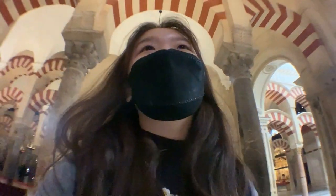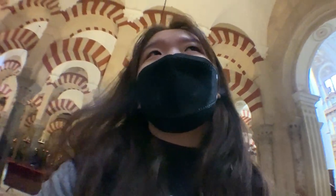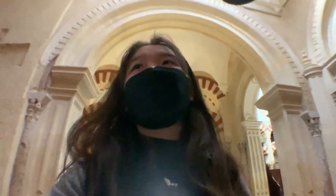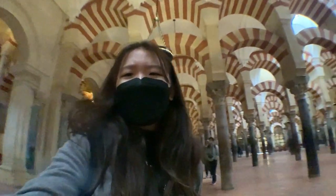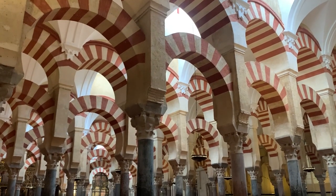Everything is so beautiful. Even though it's a church that's based on Islamic, Jewish and kind of Christian influences, they all come together really nicely. I think that's what makes it even more amazing. And look at all these arches! It's so pretty! And this was what I came for.